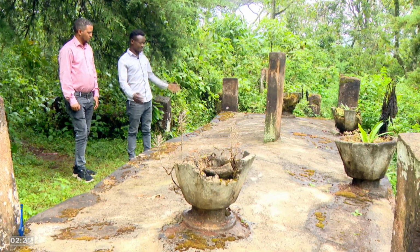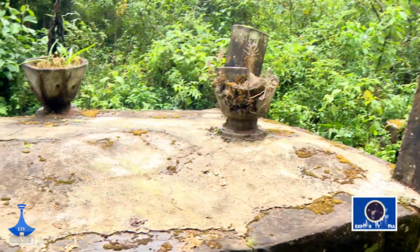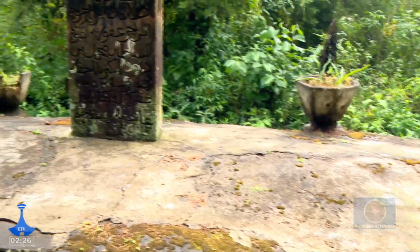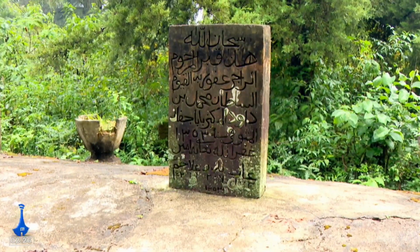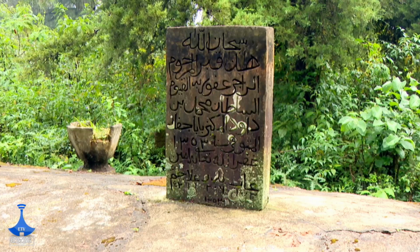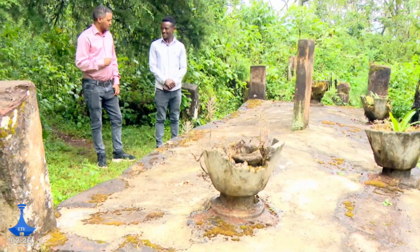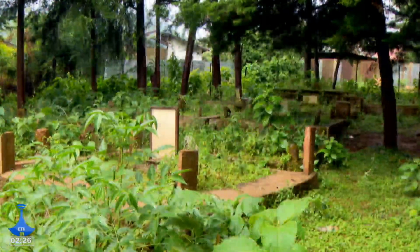So this is the grave of the king. Even it is huge. Why? Because the king was naturally a giant man. Yeah, of course, he is giant, but I have never seen, and I don't think it exists in the rest of the world, a 6 meter long grave. But this is unique and something different to see.